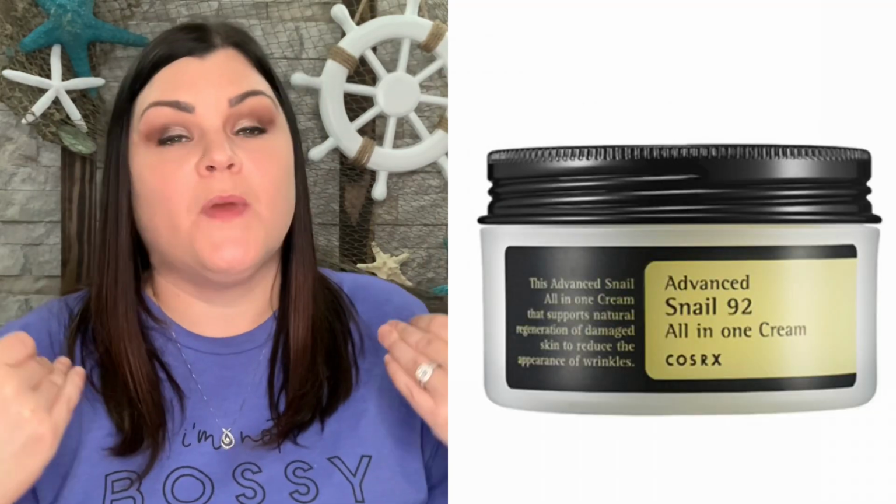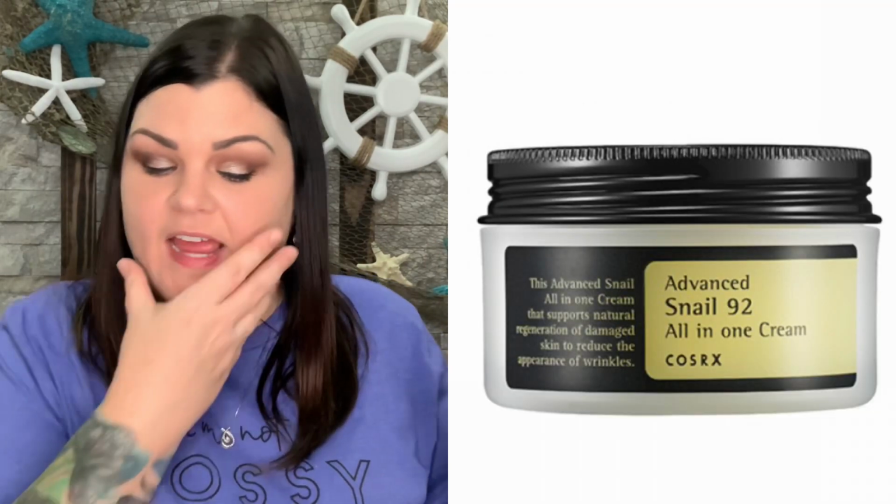But again, after the after effect, once I get over the fact that there's snail situation in there, it literally does make my face feel so moisturized and it just feels really good. So they obviously know what they're doing with the snail secretion because it feels good afterwards.